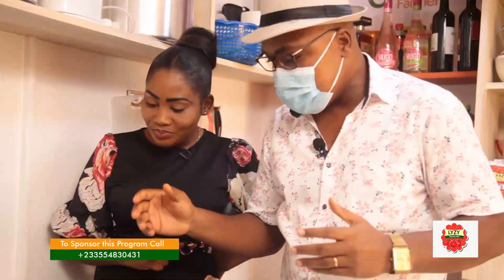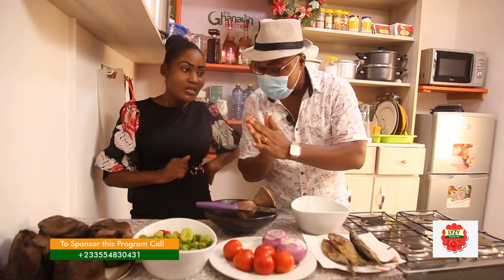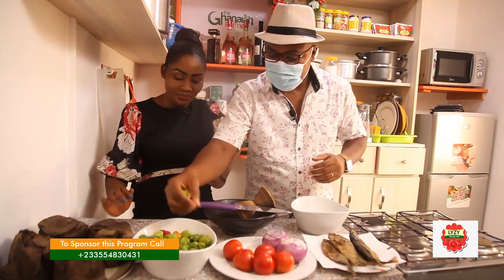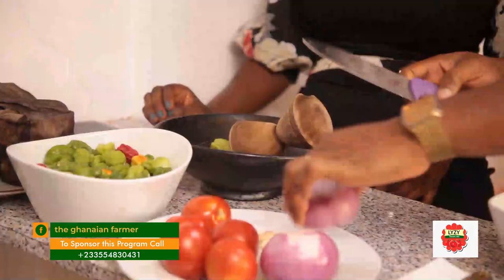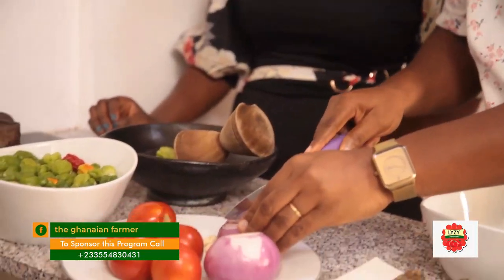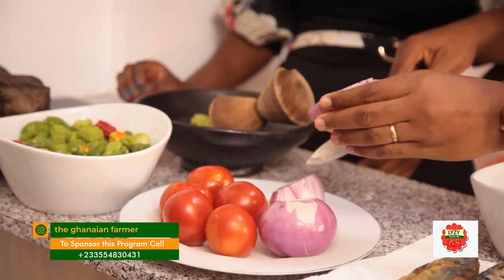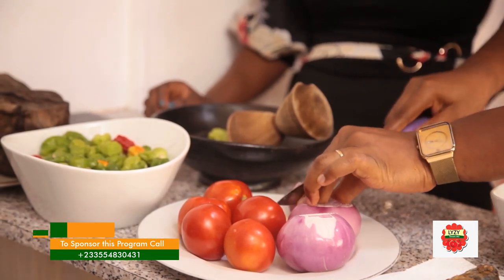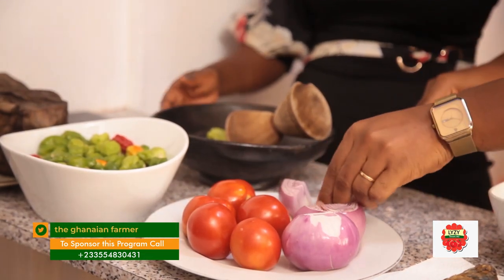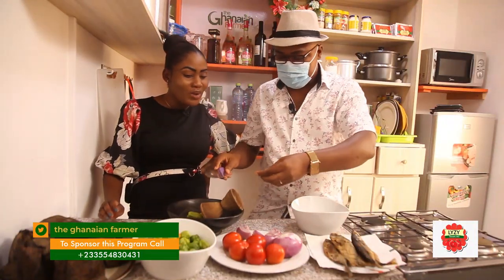Right. So basically, I don't like too much pepper. I've already washed my hands and all that, so I'll pick about three of them. Very nice one. So my onion, I'll just chop a little bit of it. I'm dividing this into two: the one that I will use to spice it up, and the one that I'm going to grind with it. Quickly, okay.